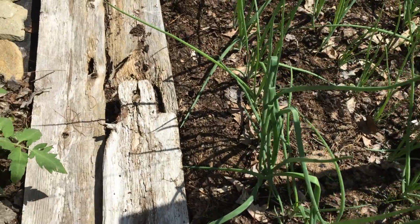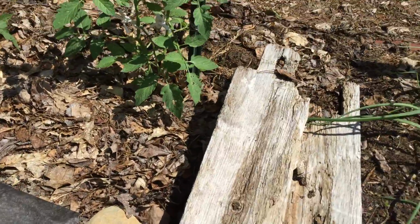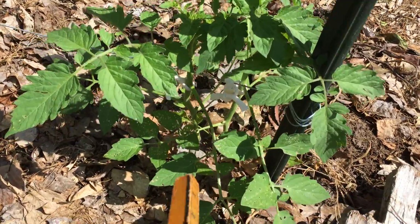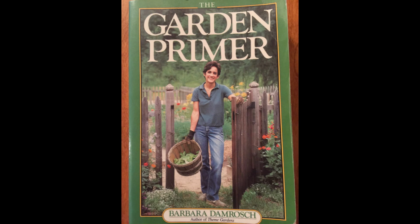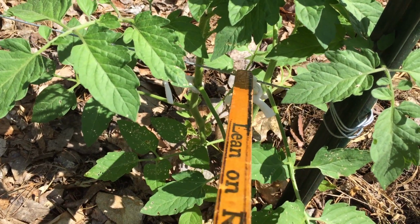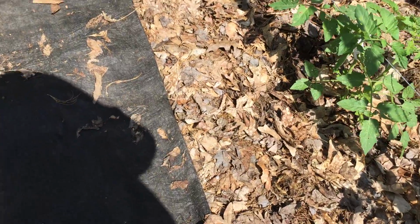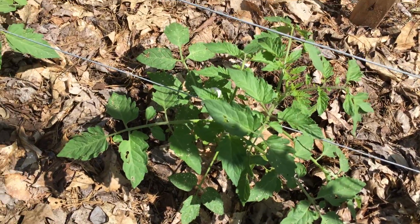Did you want to talk about the tomatoes, or you want me just to go ahead and talk about tomatoes? Okay, so tomatoes, after much research, figured out the proper way to tie these, and we're using cloth, and we went to the famous Barbara Damrosch book, Truth in All Things, and it's supposed to be like a little figure 8 between your support and your plant. And so a number of the plants got old t-shirts, cut up old t-shirts, and we're not quite to the second wire on some of these.